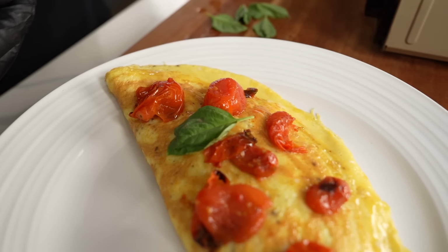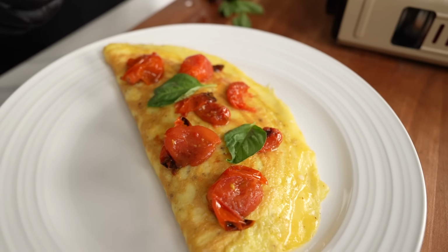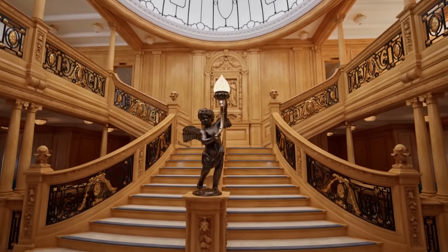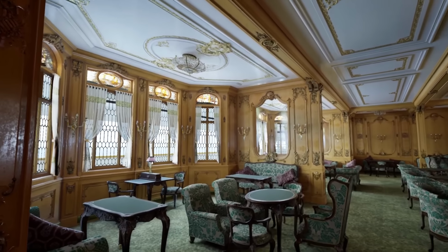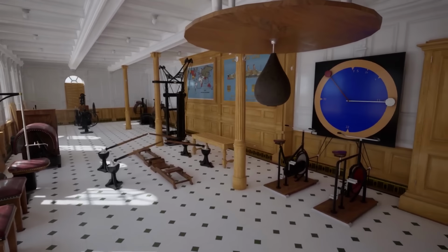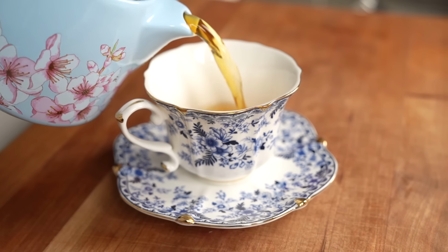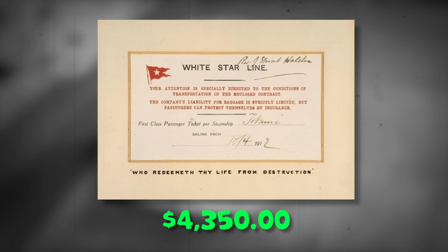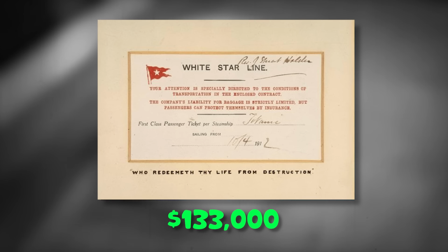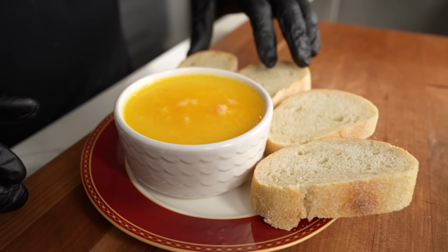The type of luxury that existed for the first class has never been seen before, even till this day. The attention to detail on the ship was outstanding. I mean, from the decor, furnishing, how food was served, and even entertainment was so well thought out. That's why first class wasn't cheap. In 1912, it cost around $4,350 for a ticket, where today's price would be $133,000. But enough about that, and let's talk about the food.